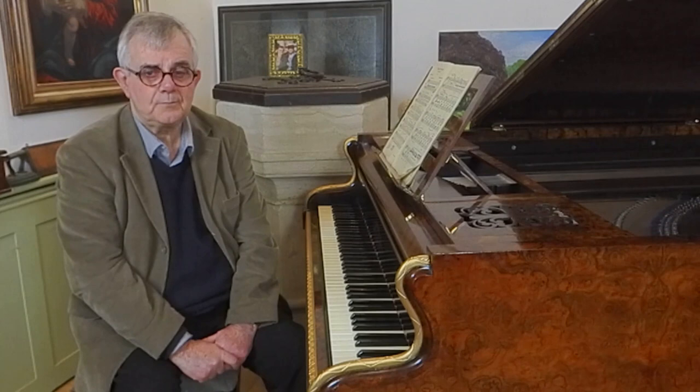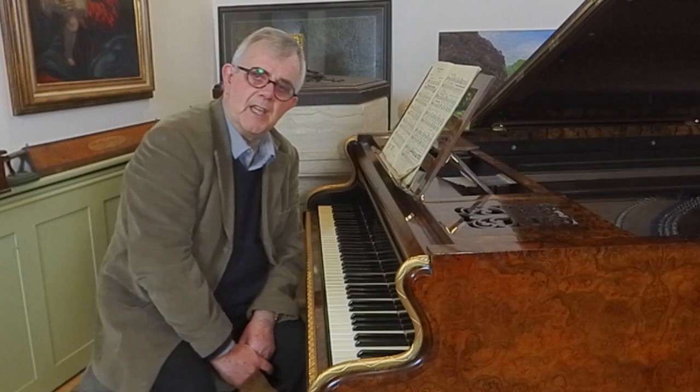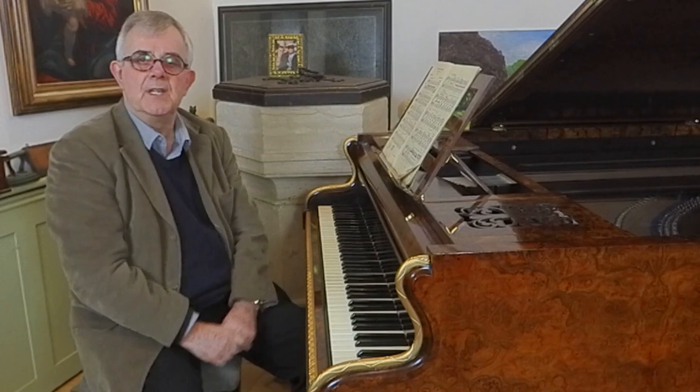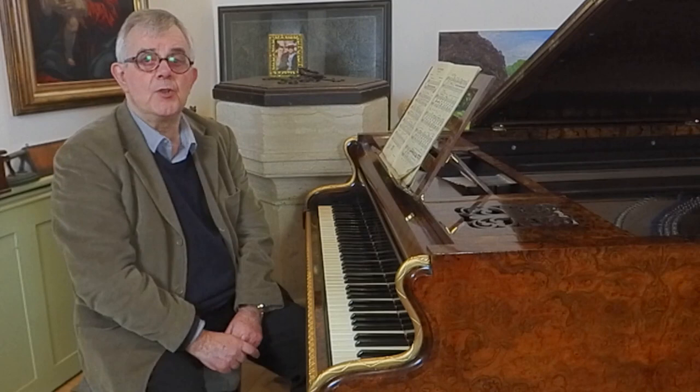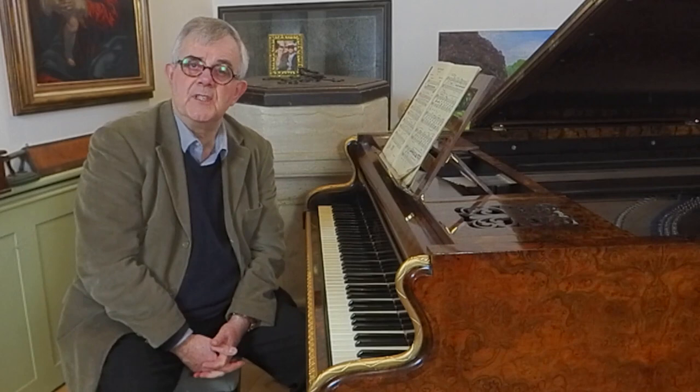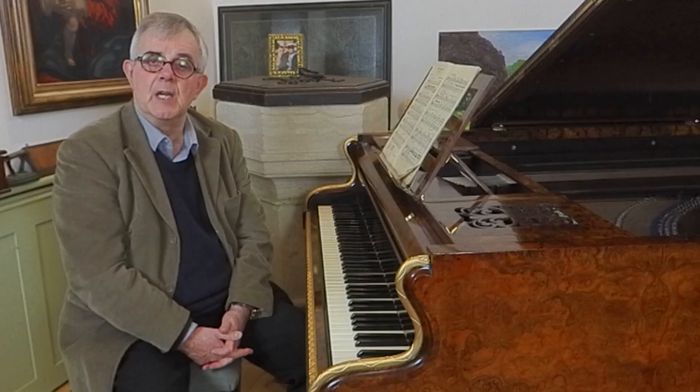The sound of this instrument is ideal for most 19th century repertoire. Of course, the stringing on a piano like this is very different from a modern piano. The strings go straight out from the player. It's called straight stringing, as opposed to the modern piano where the strings cross one another. But Beethoven is lovely on this instrument. So is Chopin. In fact, Chopin, when he visited London on one of his tours, played a Broadwood grand piano, not dissimilar to this, but an earlier model.